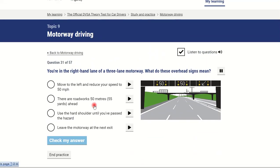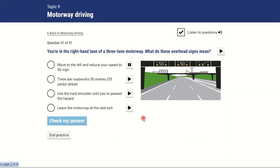You're in the right-hand lane of a 3-lane motorway. What do these overhead signs mean? Move to the left and reduce your speed to 50 miles per hour. There are roadworks 50 meters, 55 yards, ahead. Use the hard shoulder until you've passed the hazard. Leave the motorway at the next exit.